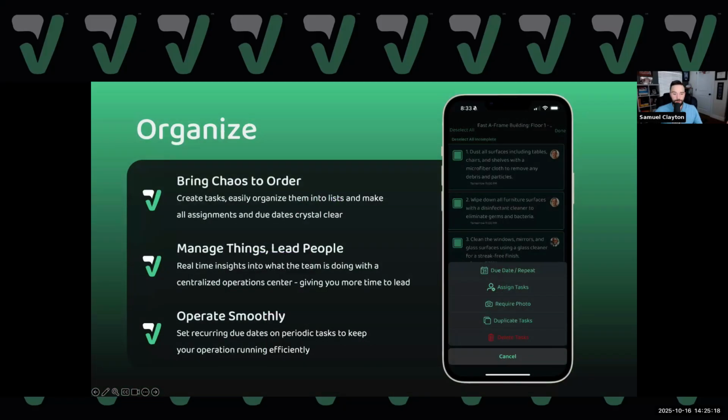So what is Otuvy Frontline designed for? It's to bring chaos to order. This is going to allow you to create digital tasks, organize them into lists, make assignments to the users who are in the system so you have crystal clear information about what needs to be done. No more plastic sleeve with dry erase markers, right? A digital task list that provides additional layer of proof through the task being completed allows you to manage the things and lead the people, right?